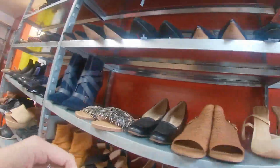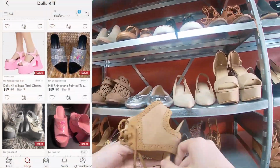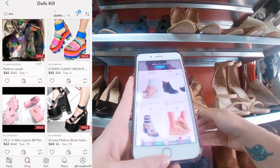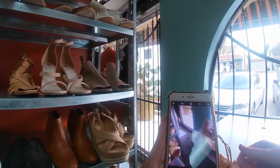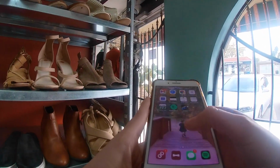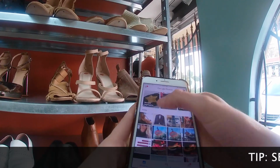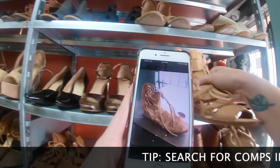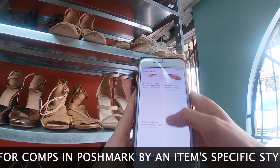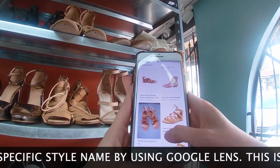I was trying to see if those crazy platforms were Dolls Kill, which if you go to the Dolls Kill website, you'll see what kind of audience that has. It has a very big audience, kind of like a rave culture. And what I'm doing here is I'm photographing a Jeffrey Campbell kind of gladiator leather sandal, and I'm putting it into Google Lens. So I photograph it, I go to Google Photos, I press Lens, which is the 3rd icon on the bottom, and I'm trying to find out what the name of the shoe is so that I can go into Poshmark and search the name of this exact shoe.